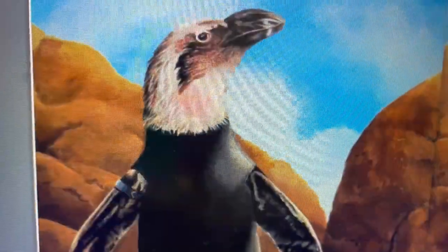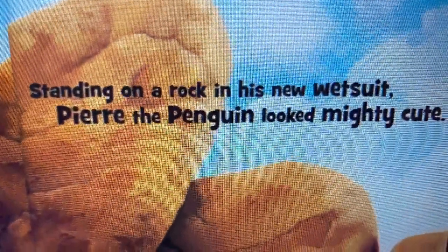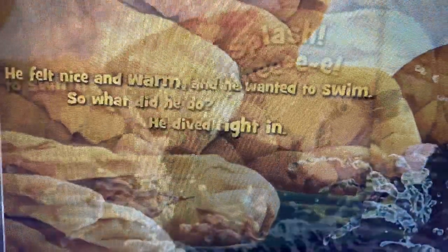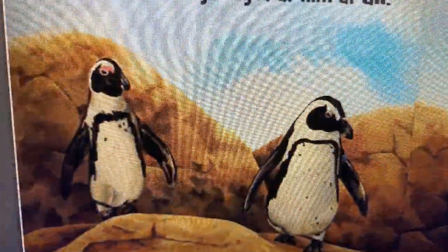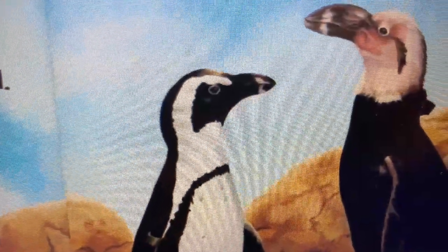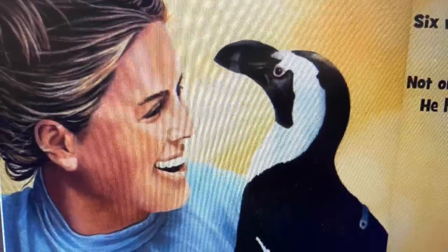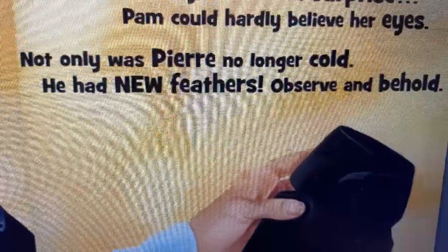Standing on a rock in his new wetsuit, Pierre the penguin looked mighty cute. He felt nice and warm and he wanted to swim. So what did he do? He dived right in. Now Pierre stood proud and tall, and nobody braided him at all. 6 weeks went by, and then a surprise. Pam could hardly believe her eyes. Not only was Pierre no longer cold, he had new feathers. Observe and behold.